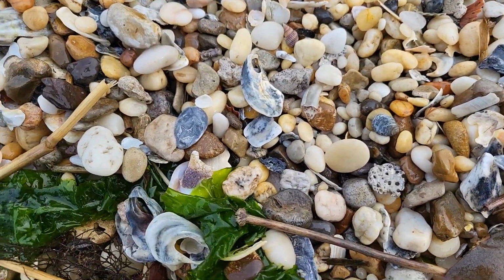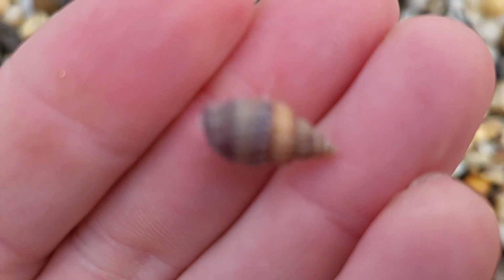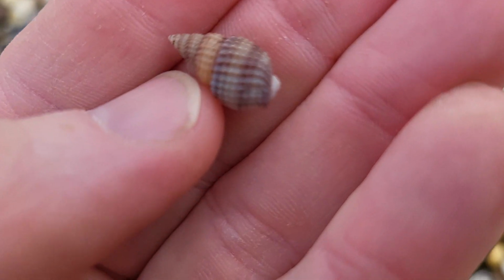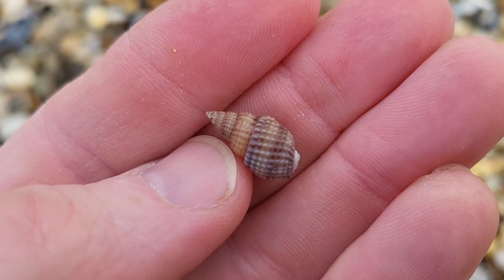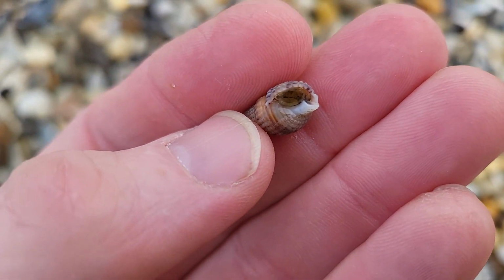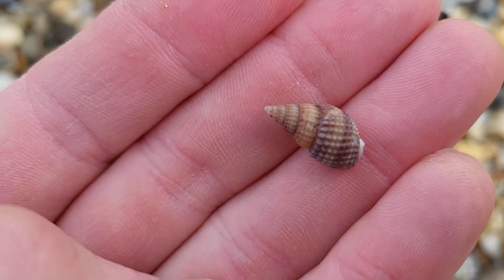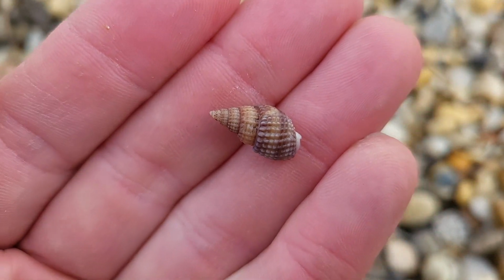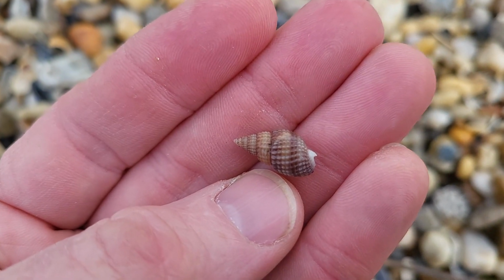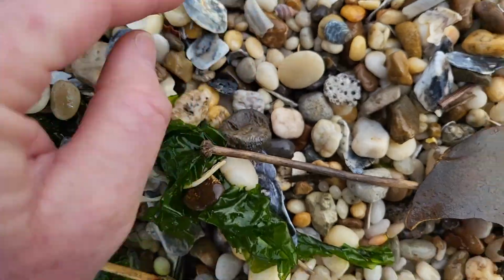Okay, this is a really small find, but it's a cool one. Right there. That's a little dog whelk. Oh, might still be in there, but I don't know. But that's a little dog whelk. A netted dog whelk, I think it's called. It's small. Like that's my thumb, so it's like half the size of my thumbnail. There's another. We'll leave him in there.